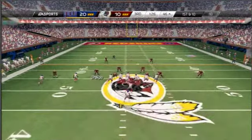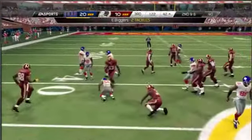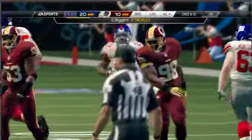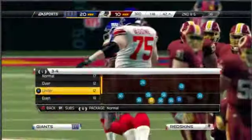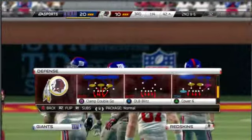New set of downs now after picking up the first on the ground. On first down, it's back to the ground game. That was a running play that time by the offense. It picked up some good yards. Nothing like it. Show the defense you're willing to get in there and slug it out and get some tough running yards.